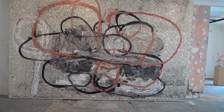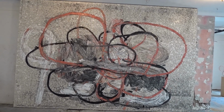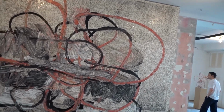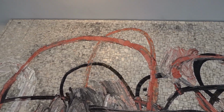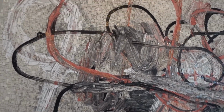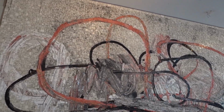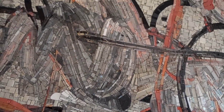Untitled 2023 Mosaic. This is 11 by 16 feet. And, well, they don't talk about who made the mosaic, but this is very, very impressive. One of the things I love about this is the way that they were able to go in with tesserae, which is the little pieces of glass or stone, and create these pretty convincing looking squiggly brush strokes.